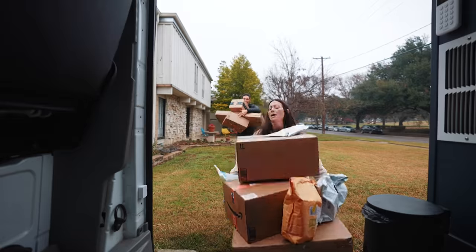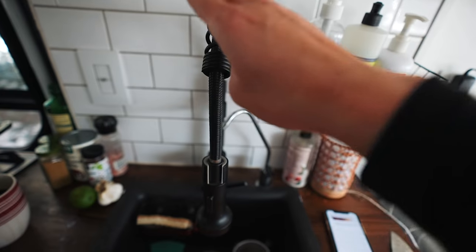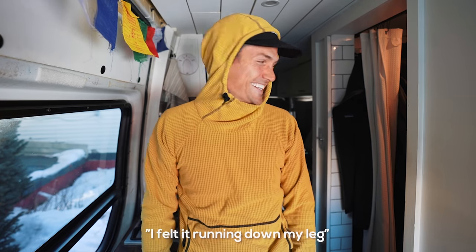Ooh, that's a snowball. I didn't like that. But anytime you spend 4 weeks living out of your vehicle full time, you're bound to face a unique set of challenges. The bottom of the pee funnel froze. I felt it running down my leg.